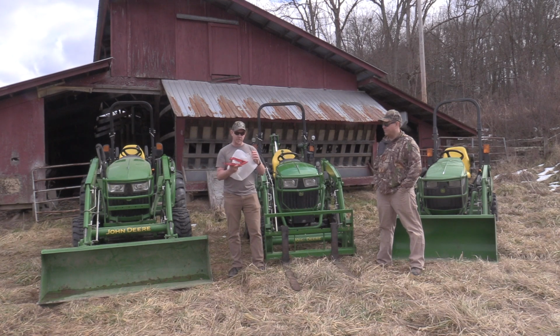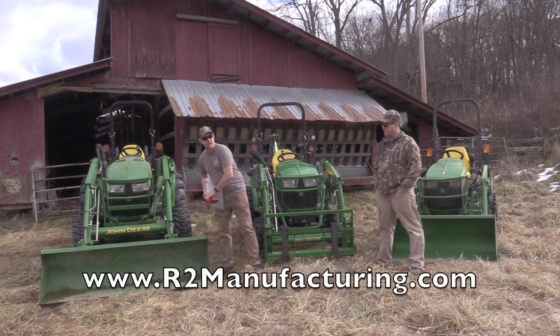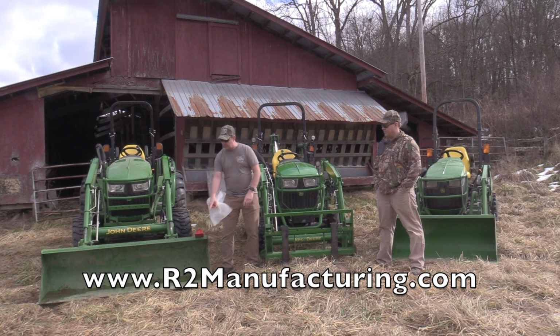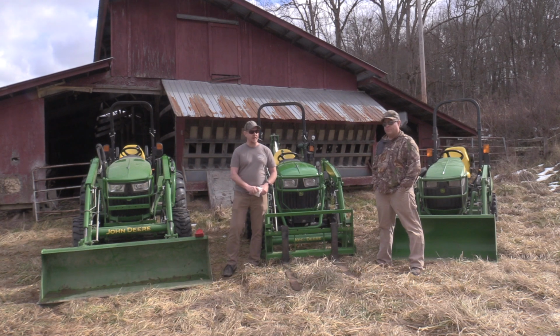They actually have a couple other products that attach to these to help you, if you've got long driveways, get your trash cans to the end of the drive. And the other one is to extend the carrying capacity on your bucket. So R2 Manufacturing, check it out. Like I said, we haven't used it yet, but there was a ton of people that recommended it. So I don't think you'll find those from the manufacturer, but R2 Manufacturing has them.